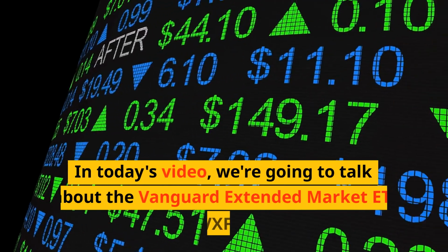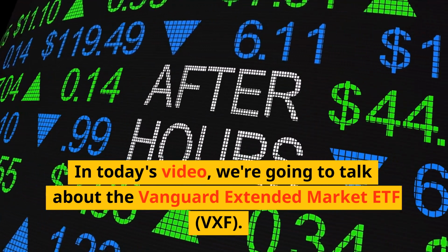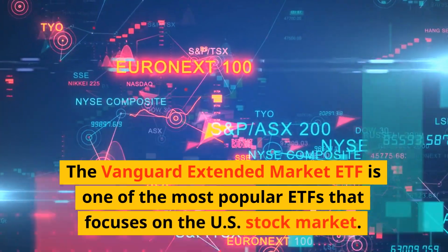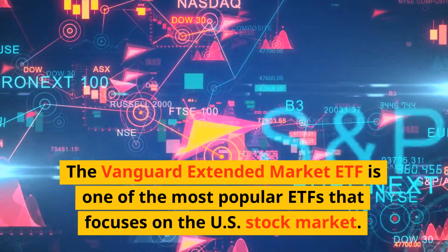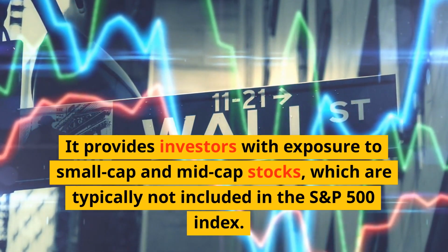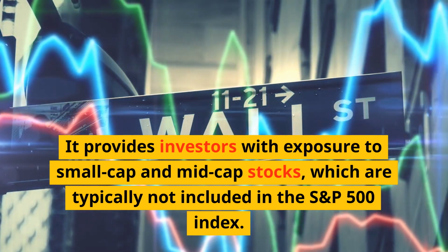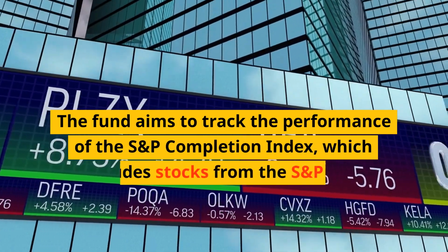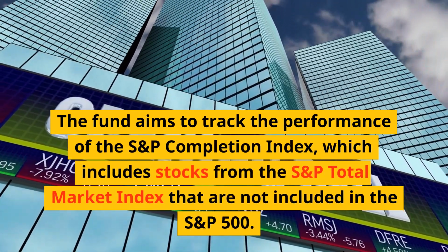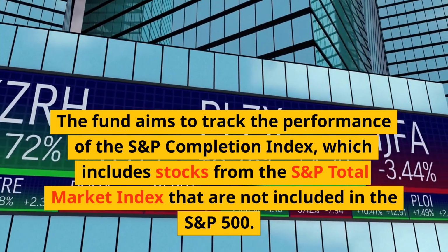In today's video, we're going to talk about the Vanguard Extended Market ETF, VXF. The Vanguard Extended Market ETF is one of the most popular ETFs that focuses on the US stock market. It provides investors with exposure to small cap and mid cap stocks, which are typically not included in the S&P 500 index. The fund aims to track the performance of the S&P Completion Index, which includes stocks from the S&P Total Market Index that are not included in the S&P 500.